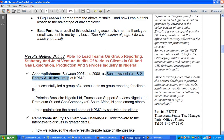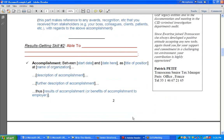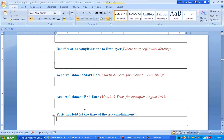Support Services. So all of this is a description of the accomplishment. This is what the client described. That is why in the example here I said description of accomplishment, further description of accomplishment, and then result of accomplishment or benefits to the employer. So this part here, which is the result, is actually the part that the client has to fill in here.